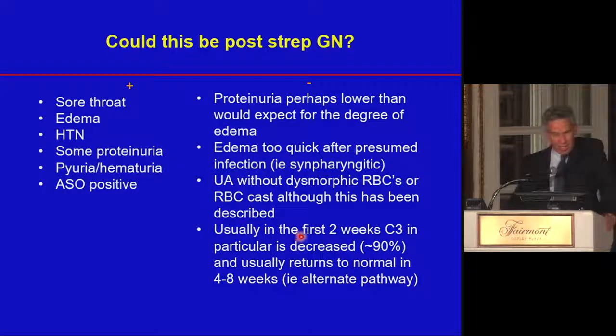The thing that was bothersome to me from a strep GN standpoint was that usually in the first 2 weeks, the C3 in particular is decreased in about 90% of cases. The C3 was normal in this patient, and then they usually return to normal 4 to 8 weeks later. He's not quite at this, not quite here yet, if I count the amount of weeks. So this was a little atypical for me, not consistent with post-strep GN.